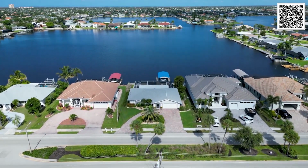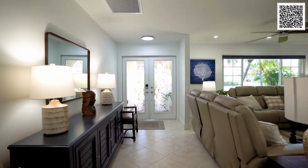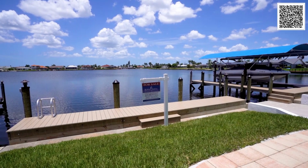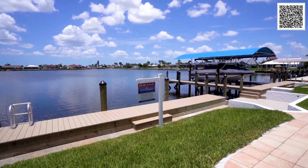Welcome to 4944 Pelican Boulevard, located on the popular Eight Lakes in Southwest Cape Coral. This three-bedroom, two-bath home has a 300-yard view of Thunderbird Lake with western exposure that provides stunning sunsets. It is just a short boat ride to Tarpon Point Marina, Sanibel Island, and the Gulf of Mexico.